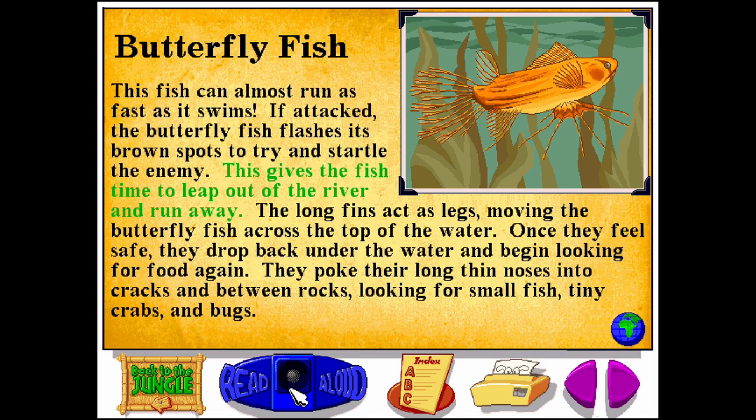The long fins act as legs, moving the butterfly fish across the top of the water. Once they feel safe, they drop back under the water and begin looking for food again. They poke their long thin noses into cracks and between rocks, looking for small fish, tiny crabs, and bugs.